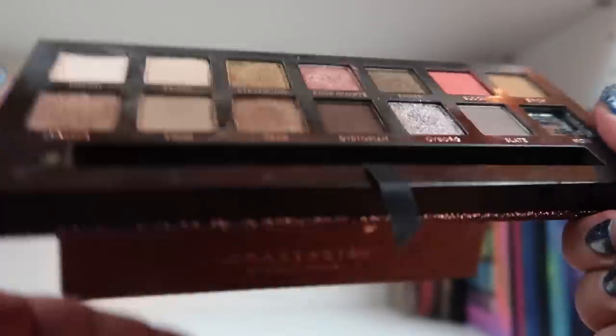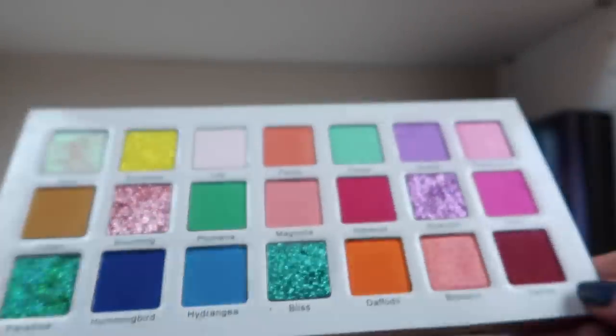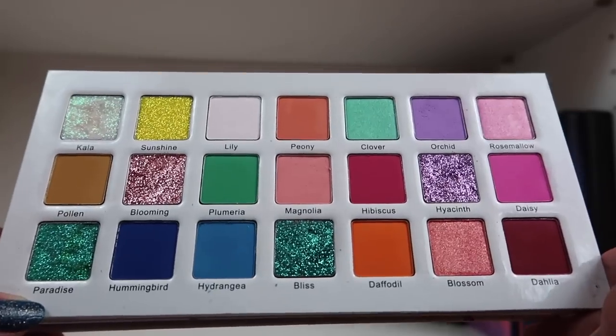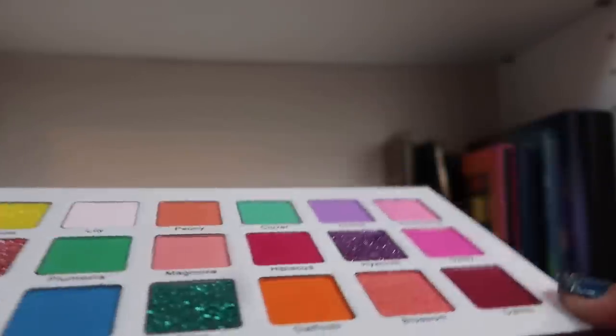So, keeping it. Here we have another Midas palette. This is a Flower Bomb. This is the old packaging, but I love how colorful this is. I personally am not a huge fan of the pressed glitters. I can only really use them in certain ways, but it's a beautiful palette, so I'm gonna keep it.